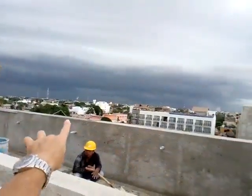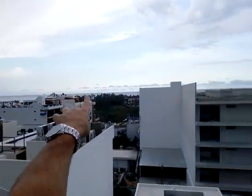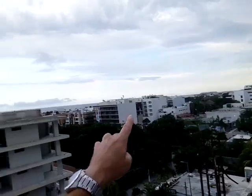We got a little, I think, rainstorm coming in over here. Here's the Caribbean Sea. You got Cozumel over there. And we're in paradise, guys. You want to live here. Keep watching my videos. I'll be on the beach. You'll see that you can do anything here. You want to make money in real estate and have fun at the same time.